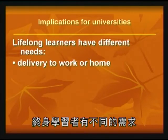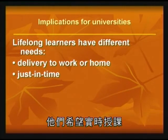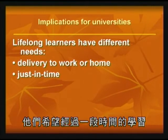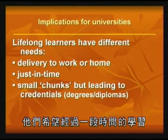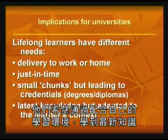Lifelong learners have different needs to undergraduates. They want delivery to work or home. They want it just in time. They don't want big courses. They want small chunks. They want to be able to accumulate what they've learned over a period of time. So they want small chunks but leading to credentials. And they want the latest knowledge but adapted to their own learning context. And of course they make great students because you put them in a group online and they share experience. And often collectively they have more knowledge than the individual instructor does, although the individual instructor may know more individually than any of the individual students.